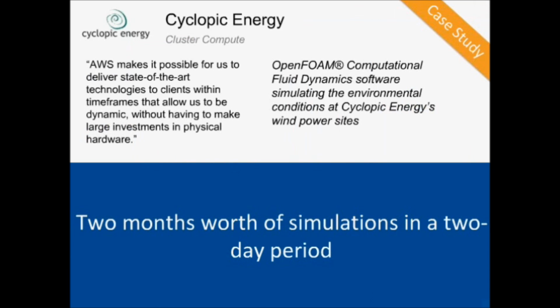So a couple of good examples of that. This is from Cyclopic Energy. They build wind farms, and they need to know and understand the pattern of wind movement in their fleets. So they've used OpenFOAM, a CFD application, for doing wind flow analysis. This is classic high performance computing stuff. They had on-premises physical infrastructure. They built themselves a little cluster and found that they couldn't keep it working all the time. They had maintenance and internal issues, or they had a significant overload of too much analysis to get done in a short period of time. So by moving onto a fleet of cluster compute instances that, again, they only pay for when they use, they're able to get 2 months' worth of their normal simulations done in just 2 days.